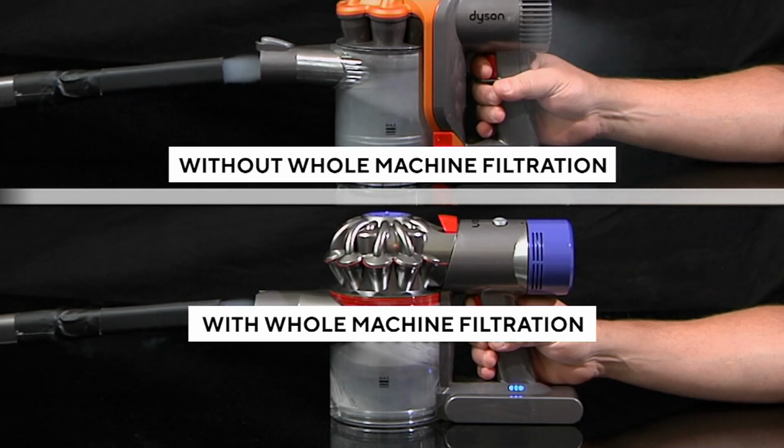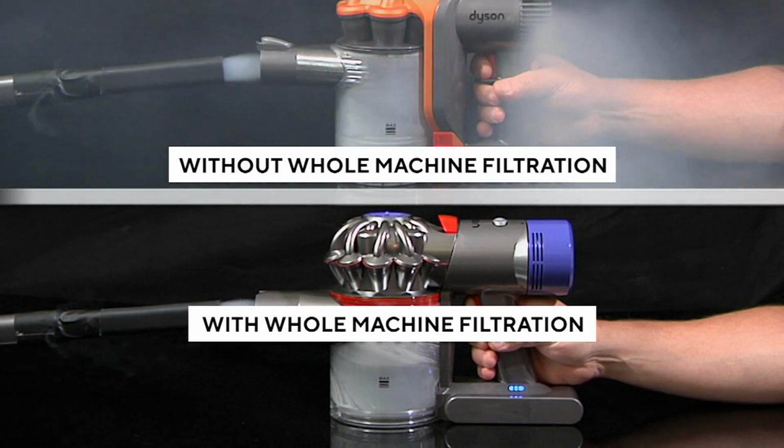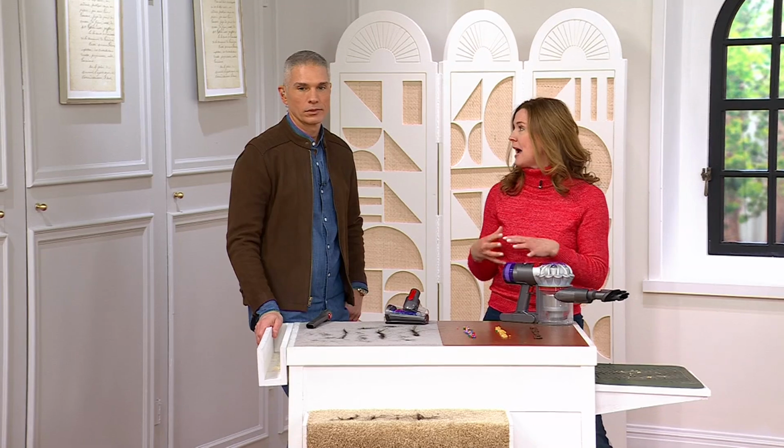Yeah, we have a really cool demonstration. Walk us through this. Tell us what's happening. So look at the machine on the top. Without that whole machine filtration, the dirt and dust that the vacuum is collecting is just blowing out the exhaust of the vacuum. Look at the V8 on the bottom. Look how clean that air is coming out, because again, those particles and allergens are being captured in the filter.